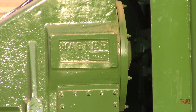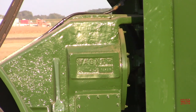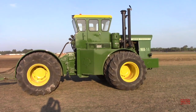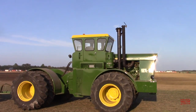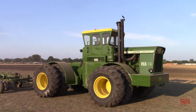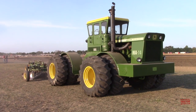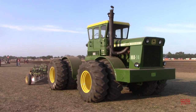Let's take a quick look at the specifications of the WA-14 four-wheel drive tractor. It's powered by a 14-liter 855 cubic inch Cummins N855 CI engine rated at 225 horsepower. It features a Fuller RTO 910 transmission with 10 forward and 2 reverse speeds. The tractor is equipped with a 120-gallon diesel fuel tank and weighed in from the Portland, Oregon factory at 26,520 pounds. The original price tag of a WA-14 was $35,990.